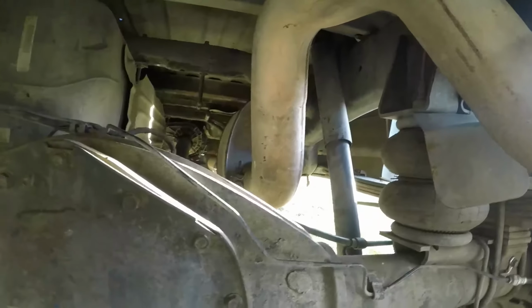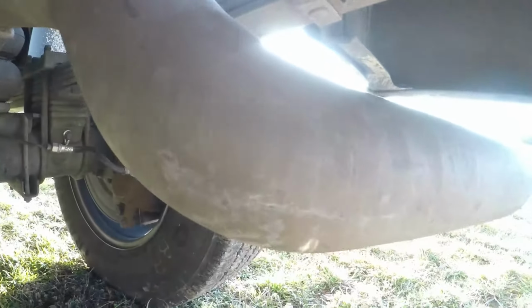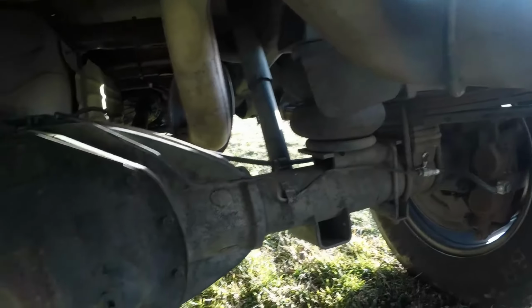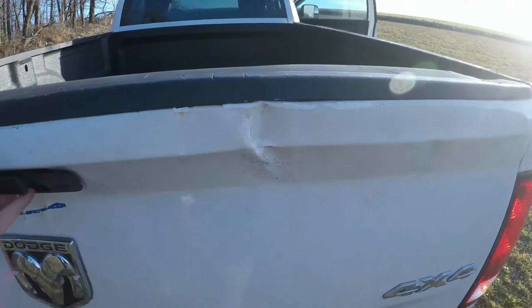So it has just the delete pipes in it. They didn't do a full exhaust, so we'll be doing something with that. I haven't figured out if we're going to do a hood stack, or if we're going to do full exhaust. So the bed's all beat up and dinged up. That doesn't matter much. And we're missing this back panel here. I'll either make something for that, or maybe if we get a new tailgate, we'll get that.